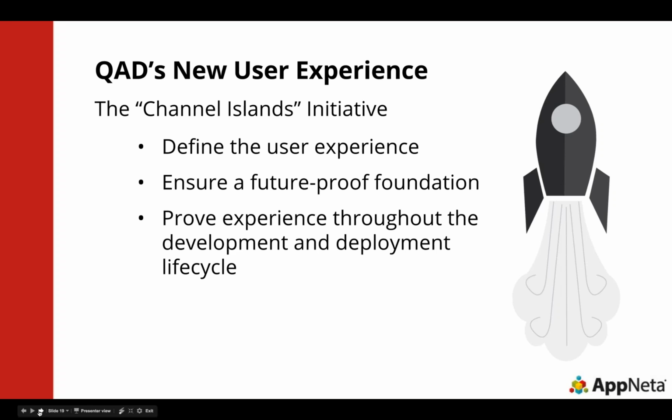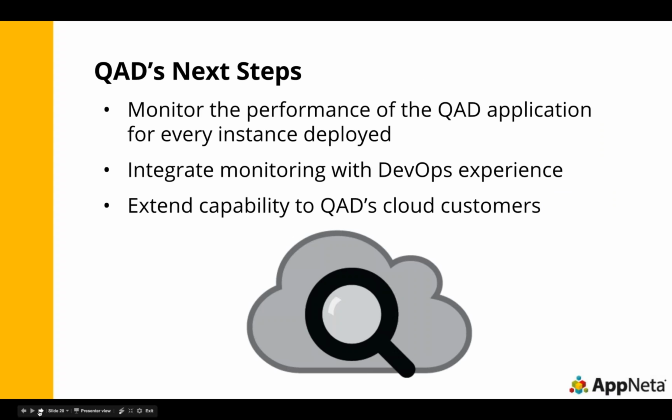So our next steps, having done what we've done with AppNeta, we've improved our operations, if you will, our process. But what we would like to do is also monitor the performance of our actual application. Right now I'm measuring how the portal does, and the portal is what users use to deploy their environments, and then once the environment is deployed, they'll access the product. And I'd like to be able to know exactly how each instance is performing.